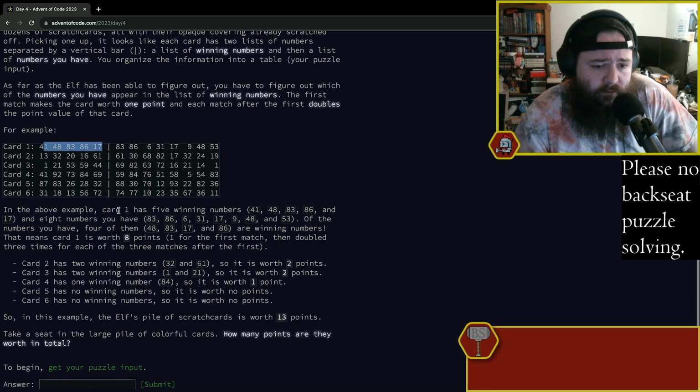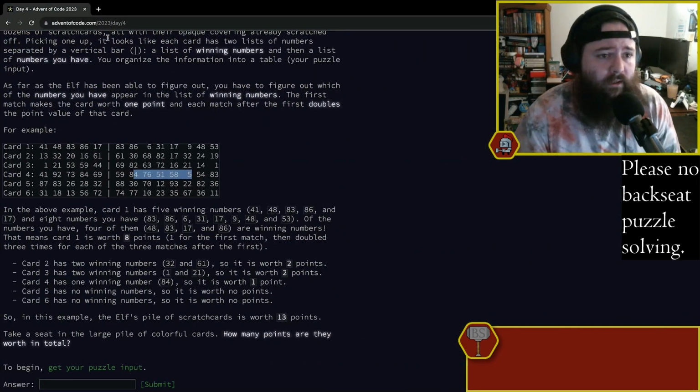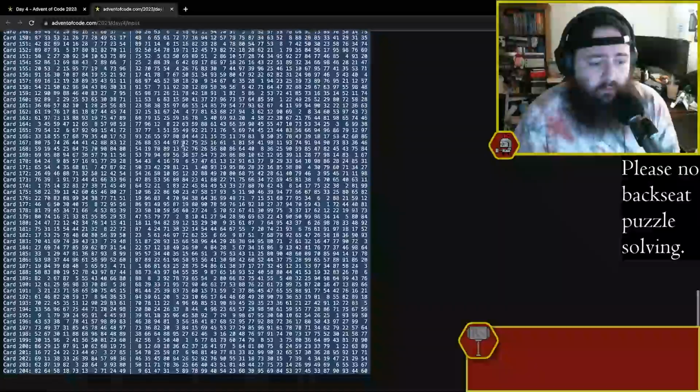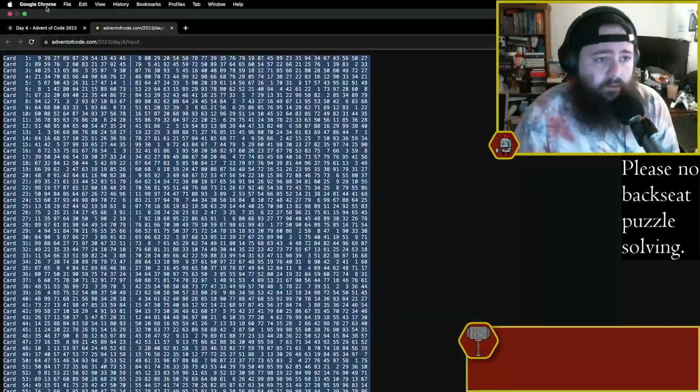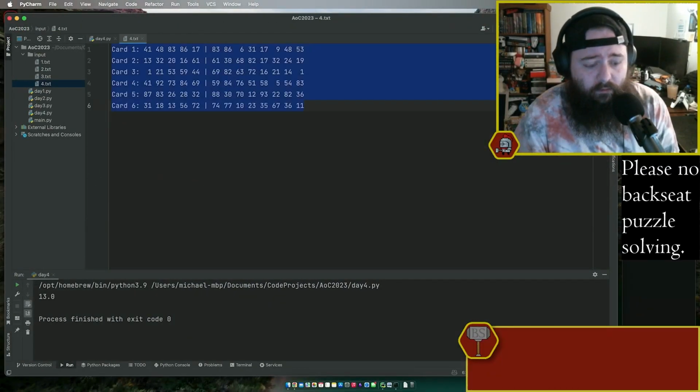I don't know what to do if there are duplicates. Like, let's say card 4. Let's say there's two 84s in here. Do those both count as winning numbers? I'm not sure. It's not clear. 204 cards. So I started to create an object, but I ended up not using it, but I think that's fine.